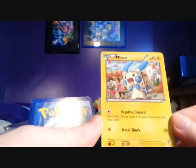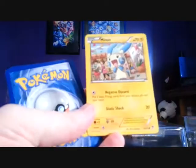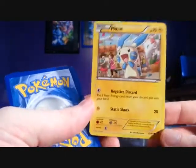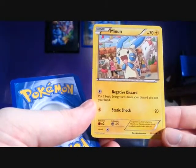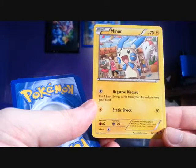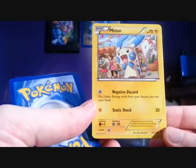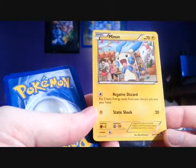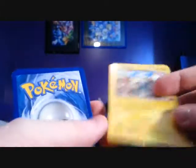And we have Minun. Now, this is actually a pretty good card, I think, because I use it in one of my decks. Just to make sure, let me get the camera focused on him here. There is a card in Primal Clash called Energy Retrieval. It's been in various other sets too, where basically you just take 2 basic energy from your discard pile and put them in your hand. Well, Minun can take care of that using its first attack. Now, the downside, of course, is you use your attack for the turn, but if you don't have an Energy Retrieval in hand, Minun is a good way to get that back.